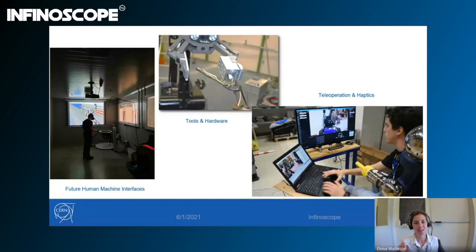but I just meant to say that new sensors, new imagery, and new methods of showing information to the user can mean that soon these human-machine interfaces are really excellent to use for the operator. And hopefully then non-expert operators can control these robots from anywhere to do complex tasks. Of course, for this to happen, we need the appropriate hardware, the appropriate tools, so the end effectors, the type of arms that we have.